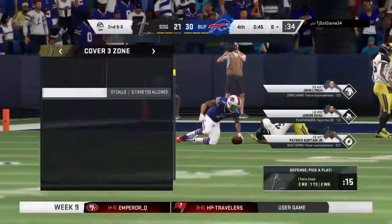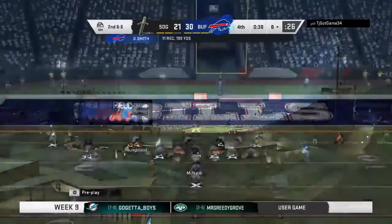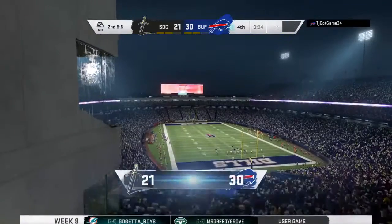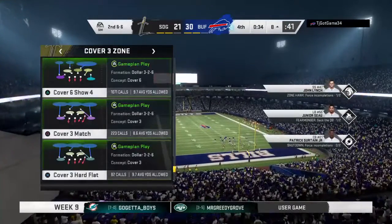It's second down. One thing you're hoping for when you run drag routes, you're able to hit a receiver in stride, and he can pick up a lot of yardage after the catch. But in this situation, the defense was effective, able to stop him before he could get a good head of steam going.